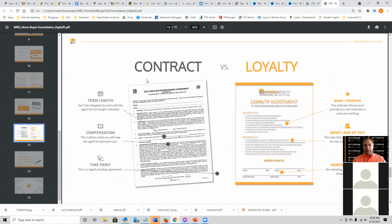So contracts: we don't sign these exclusive buyer brokerage agreements. We want to do a loyalty agreement. We're here to work together. So when we get done with this call, unless you have any questions, we would love to do it handshake style. You can fire us anytime. We're just going to come up with some strict guidelines. We would like to work with you, and you work with us.